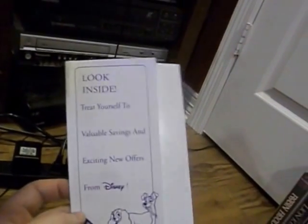Look inside. Treat yourself to valuable savings and exciting new offers from Disney. And here's a list of all the tapes that were currently available, no longer available, or only available for a limited time. A bunch of these Disney movies went back in the vault some time ago. And of course there's a kid's ride for free on the Amtrak train.